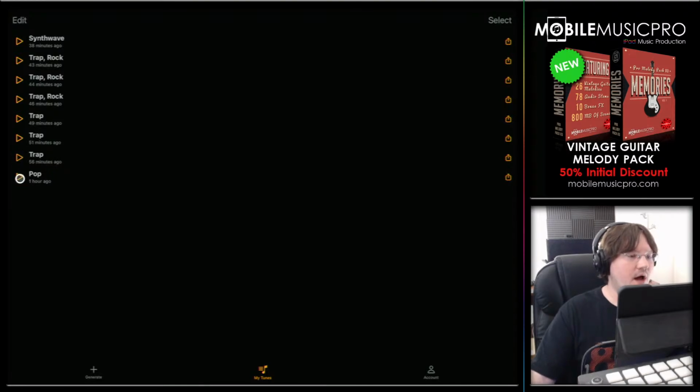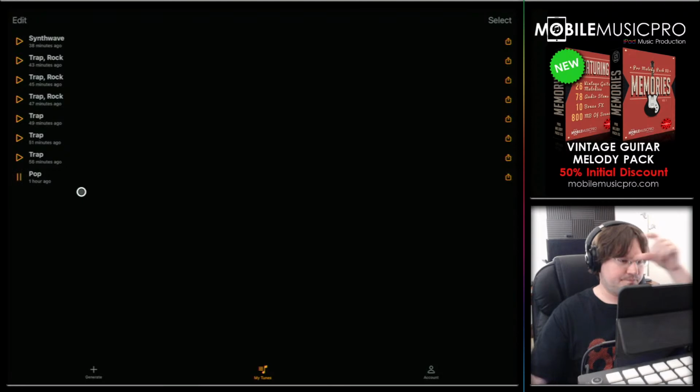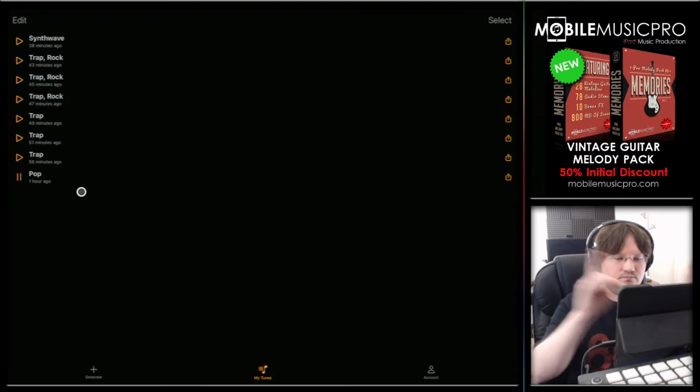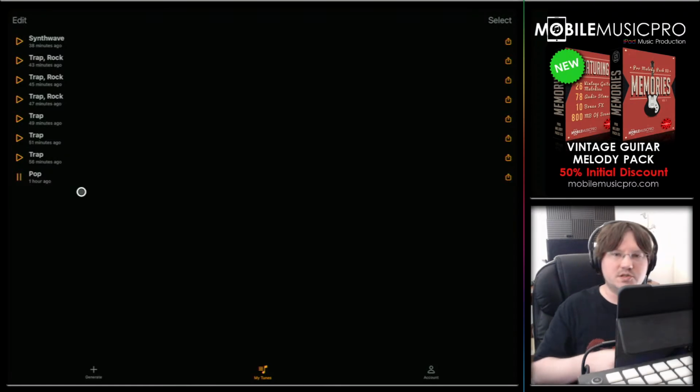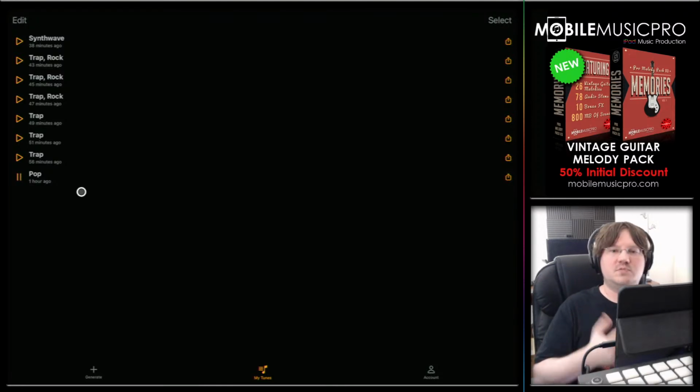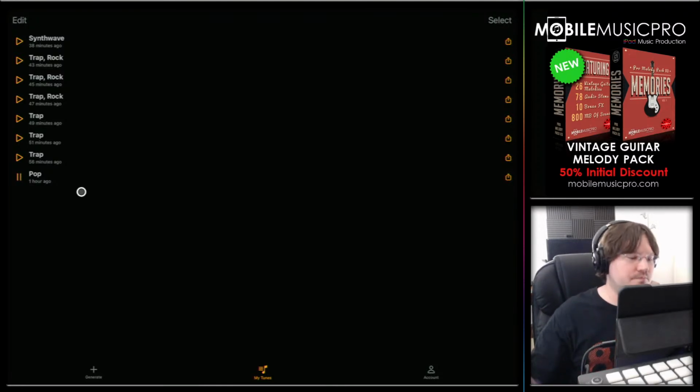All right, let's do the... I did generate a pop one too, which was pretty good. Listen to this pop one. It sounds a little folksy with the instruments used. But with the right instruments, this could be a top 40 pop song.